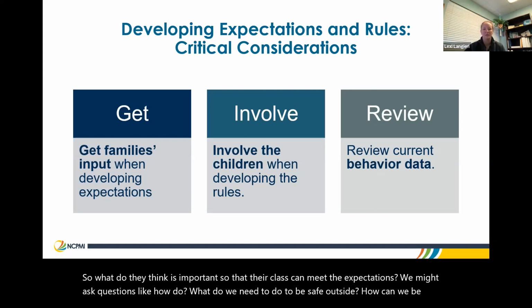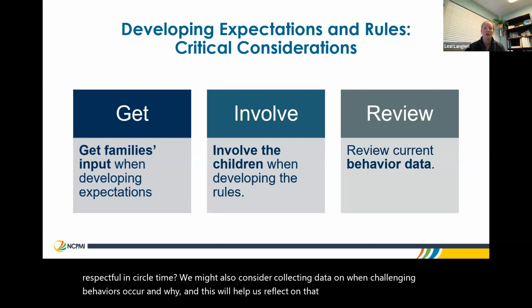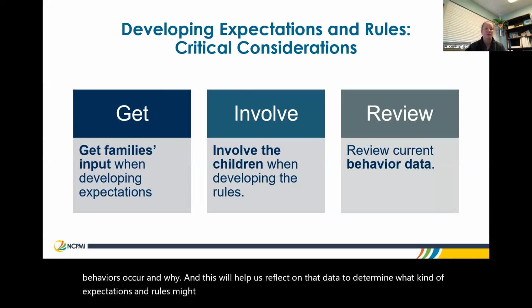respectful in circle time? We might also consider collecting data on when challenging behaviors occur and why. And this will help us reflect on that data to determine what kind of expectations and rules might need to be implemented to prevent those challenging behaviors.